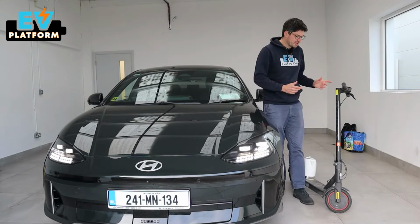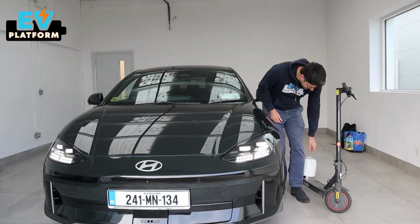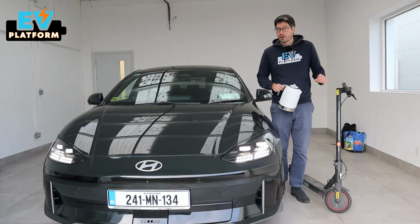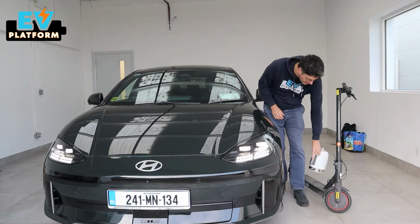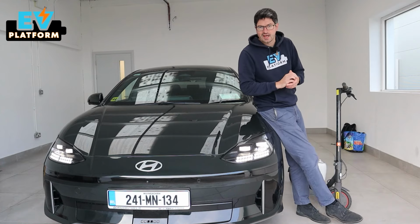But in typical EV platform style, this isn't going to be just a straightforward range test, because you can see what I have beside me here. This is an electric scooter that's only half charged up, and this is a kettle. So the plan is to fully charge the scooter while I'm driving, showing off the V2L technology in this, and at some stage I'm going to stop along the way and boil a full kettle of water off the battery power in this, just to put a little bit more edge to the test.